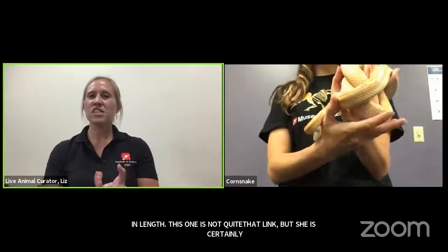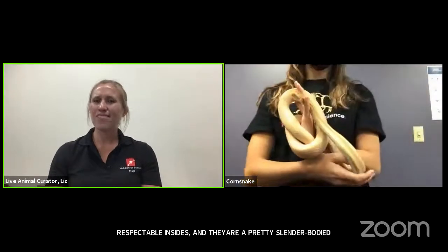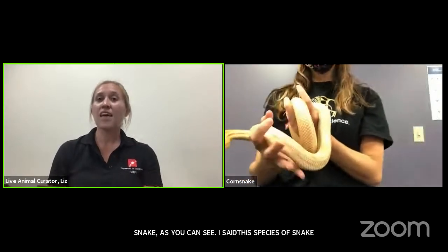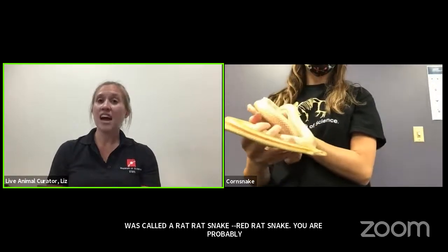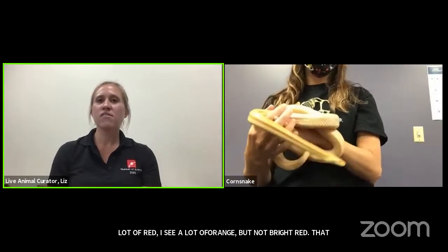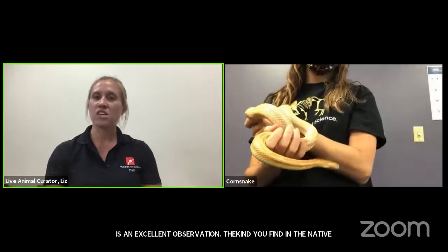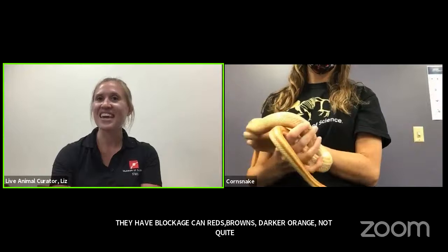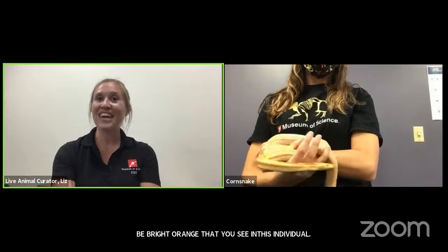Now I said this species of snake was called a red rat snake. You're probably looking at her and thinking, well, I'm not really seeing much red. I see lots of orange, but I'm not really seeing bright red. And that would be an excellent observation. The wild type of this snake, the kind you normally find in their native habitat, does have more red. They have lots of kind of blotches, reds, browns, some darker orange, but not quite the bright orange that you're seeing in this individual. So this unusually colored corn snake is actually a color morph. So this is something that was bred for in captivity.